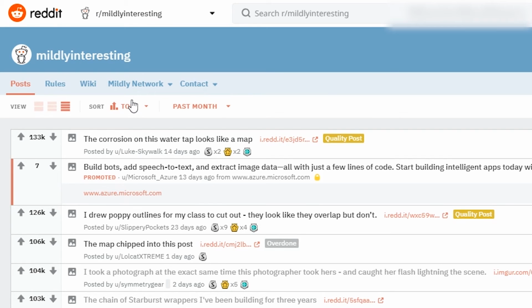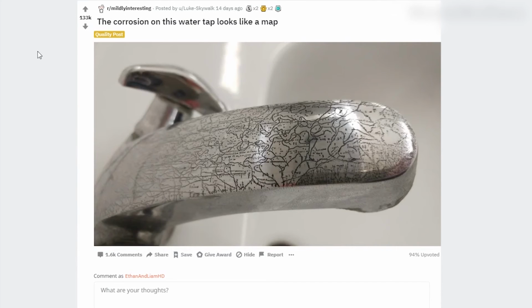The last one of the month is the corrosion on this water tap looks like a map. Whoa! It's like a piece of art. I'm literally looking for words. These little tiny etchings that are in the center here, they look like they'd be words on a map. A topography map is kind of what it looks like. I want this faucet. I hope they never throw this faucet away. I hope they put it somewhere as a piece of art, because that's really freaking cool. That's not mildly interesting. That's really cool. I like that.